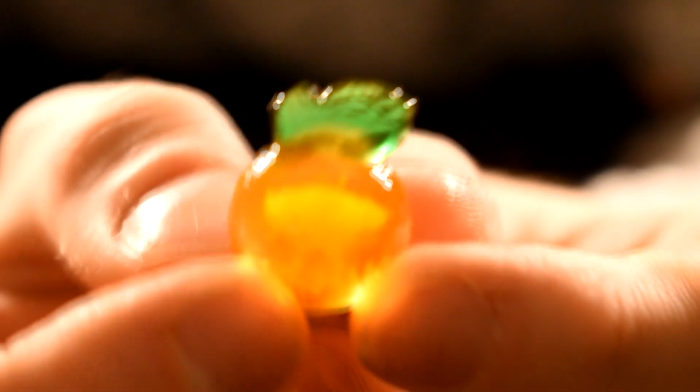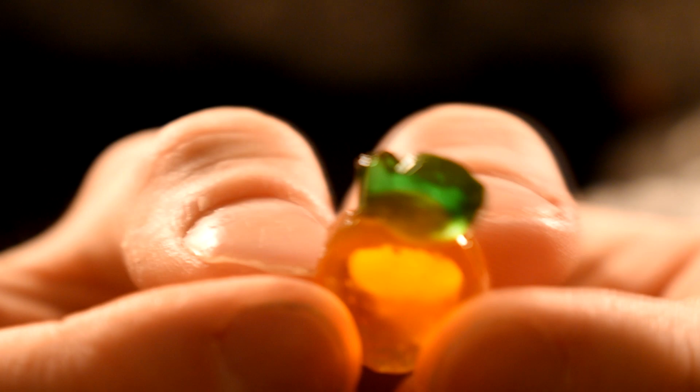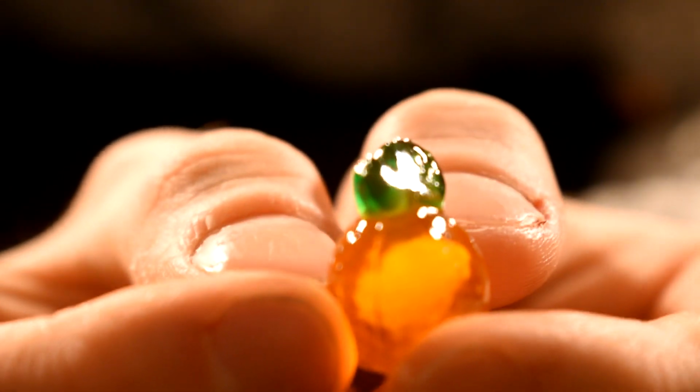Would you look at this one? You can see inside, it's got tons of flavor in there. Tons of flavor. Yes. Down the hatch where it goes. As you can tell by now, I really, really love gummies. And all the flavors that come with it. Oh my gosh. So expensive.